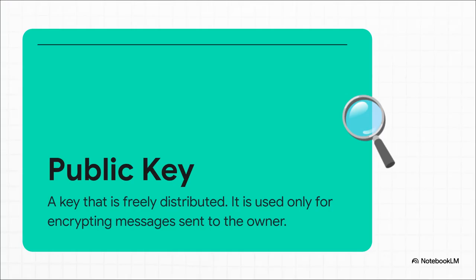Okay, so think of the public key like an open padlock. That's the best analogy. You can make millions of copies of this open padlock and just hand them out to everybody, give them away. Anyone who wants to send you a secret message just takes one of your padlocks, puts their message in a box, and snaps it shut. But here's the critical part. They can't reopen it. Once it's locked, it's locked. Only you can open it.